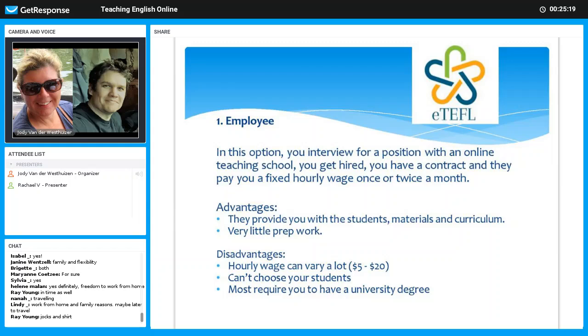So employee. In this option, you interview for a position with an online teaching school, you get hired, you have a contract, and they pay you a fixed hourly wage once or twice a month, all right? Usually into a PayPal or an Alipay, which is the Chinese version of PayPal, or directly into your bank account. So it's up to you. The advantages are they provide you with the students, the materials, the curriculum, and the training to work their systems. Everything is provided for you. There's very little prep work involved as well.